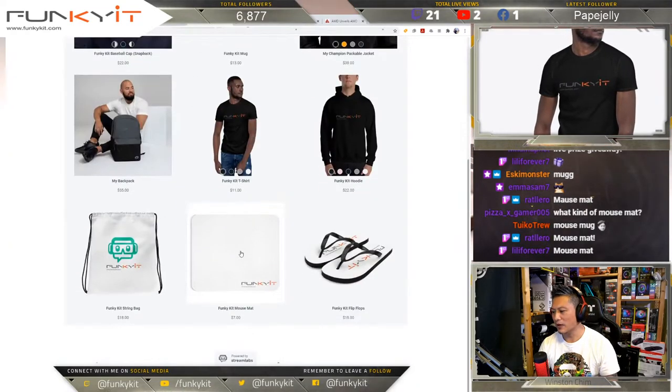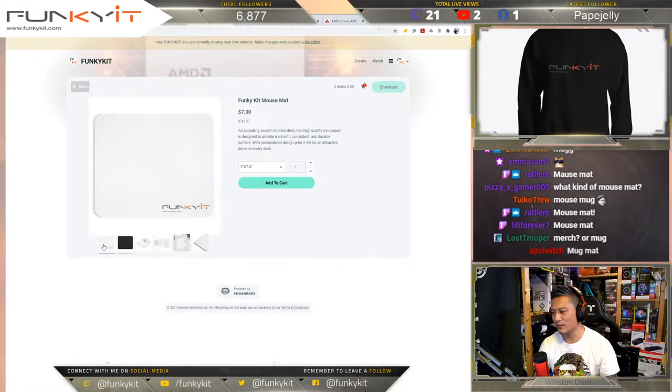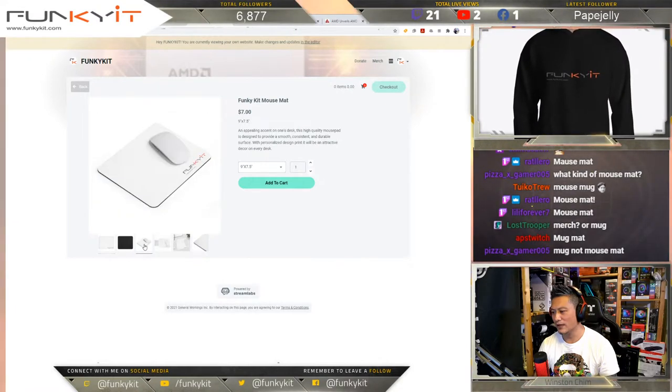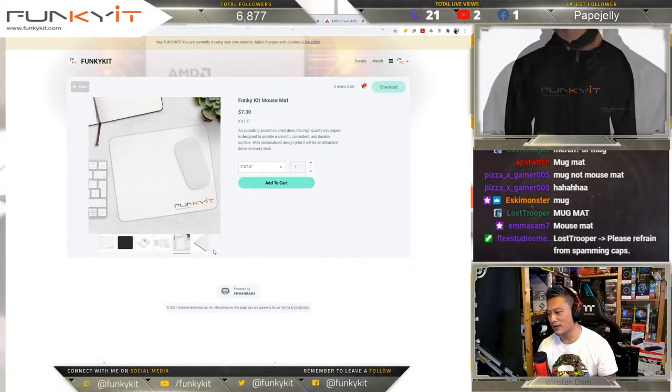Here we go. The mouse mat, fairly plain, but it's okay. It's got the nice grip there. Funkykit logo. That's what it looks like. Okay. That's what the Funkykit mouse mat looks like.